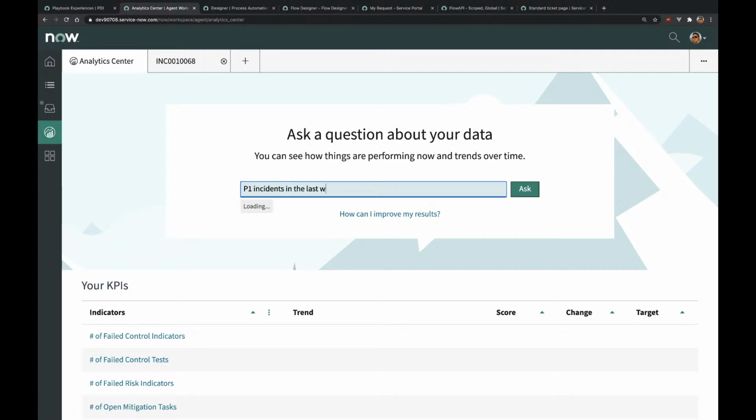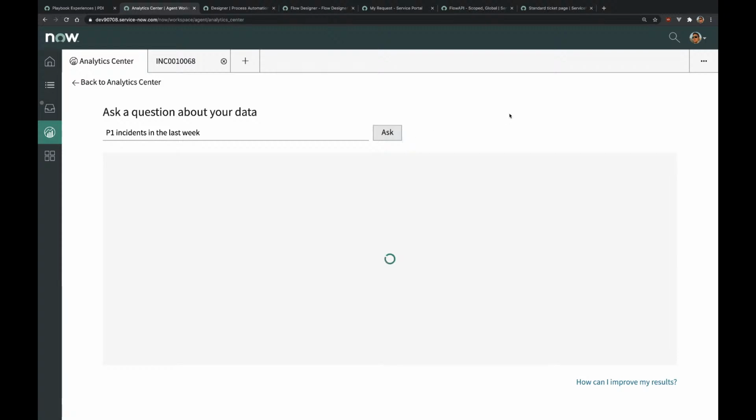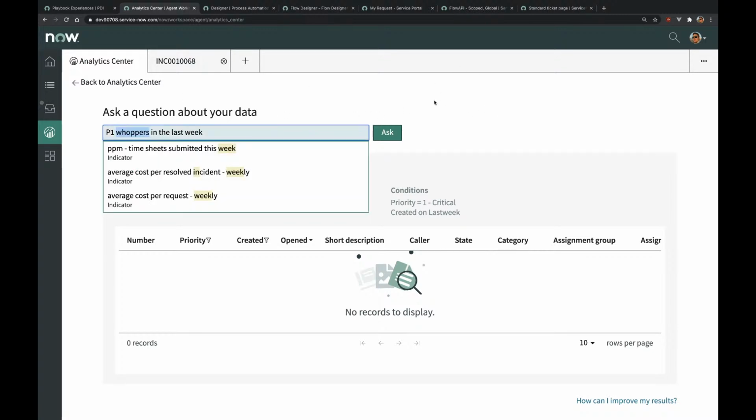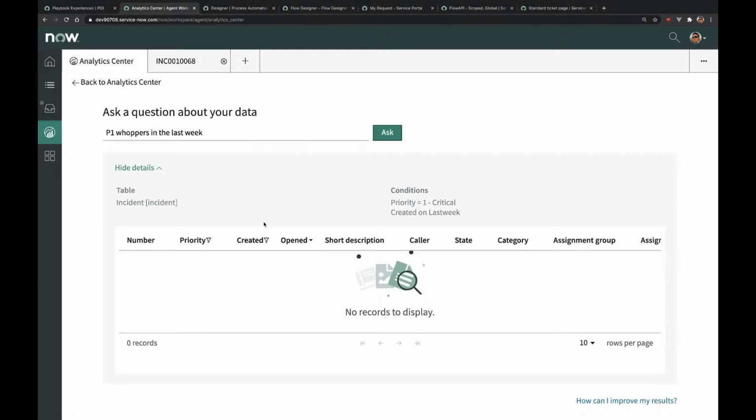So we can say, P1 incidents in the last week. And we go ask. I do know I've been told by Bar that you can totally set it up so it knows your business lingo, which makes this really powerful. I've seen some demos of that as well. So if you call an incident something else, I don't know, you can set up synonyms to say a whopper. Oh yeah. P1 whoppers in the last week. Or maybe you could say whoppers is P1 incidents. It's like, oh crap, show me all the fires in the last week. And then it will say, yeah, that's P1 and P2. Obviously, again, instance demo data, but you can see this incident table and priority 1 created on last week. It's done some natural language stuff and actually come out and it understands what we're asking.